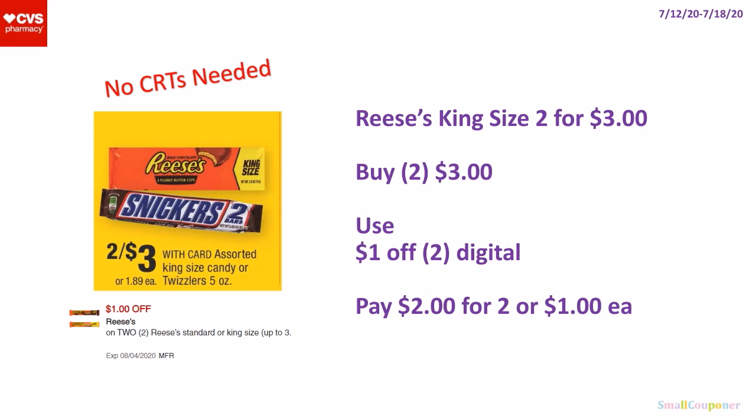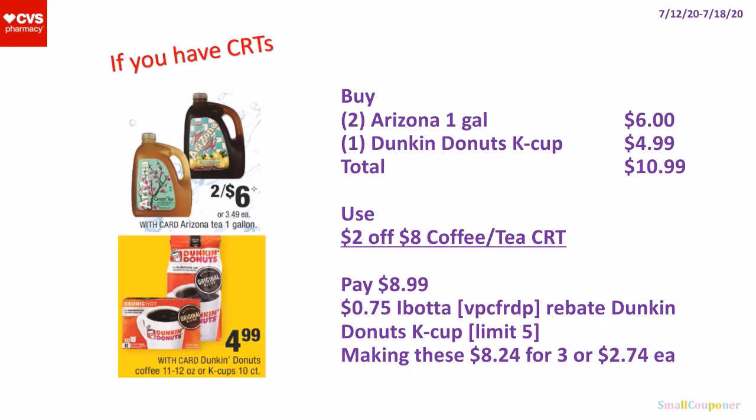Food deals. So the Reese's King size, they are two for $3. You'll buy two of these for $3, use the $1 off 2 digital, pay $2 for 2 or $1 each. So I will only do this if you have CRTs.